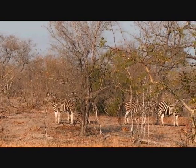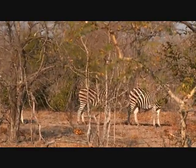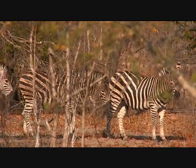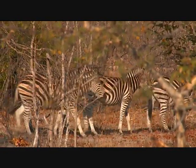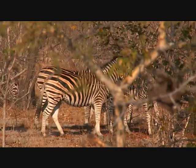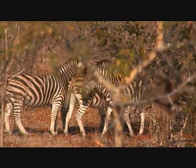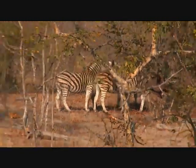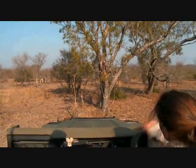The one second from the right of the screen has got its ears flat back, and I think is still a little bit annoyed. I'm going to try and reposition because I think that male is still going to cause a little bit of tension, although they do seem to be moving off now. Lots and lots of play fighting action happening. A better view.